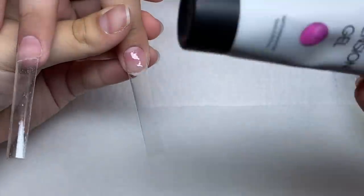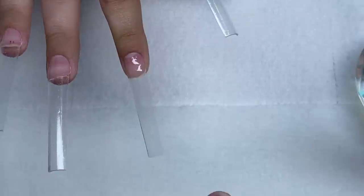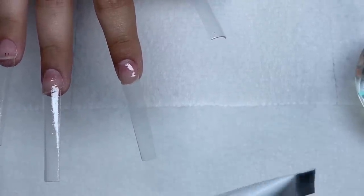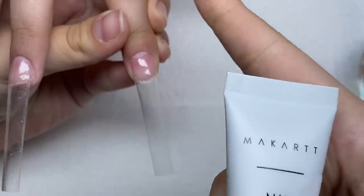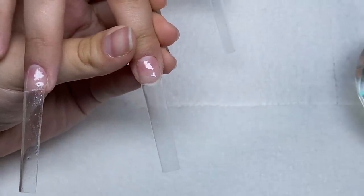Okay guys, let's get into this polygel application. So we're gonna start on the pointer finger. We're just gonna take this nail by nail, even though the designs aren't really that complicated. They're all just kind of different though. So on the pointer finger, we're gonna be using this glittery pink color, and I'm just gonna make that the whole nail. And Sister Spice is gonna get into the creepy Reddit stories.